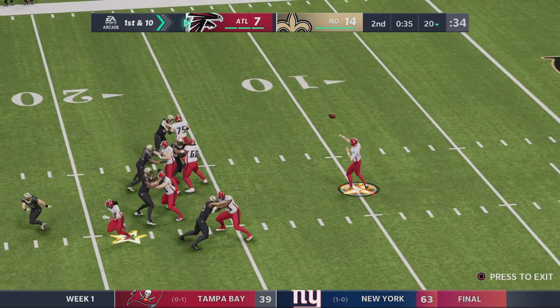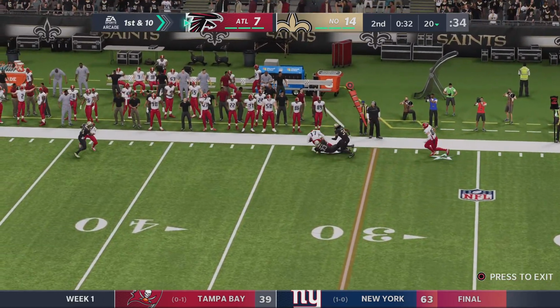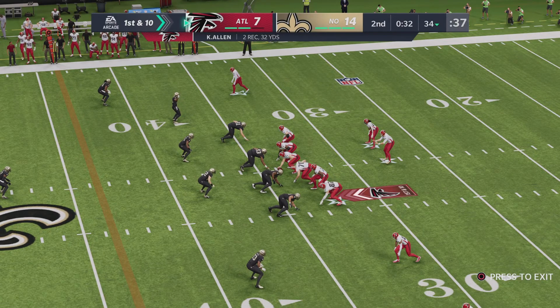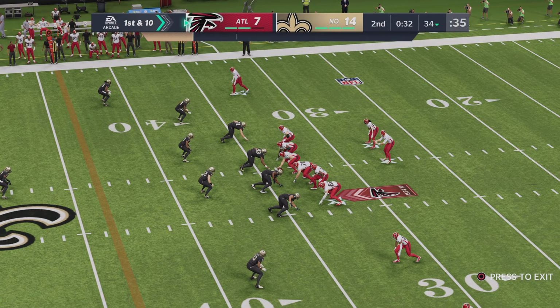From the shotgun, Joe Burrow. And that's complete to the right side. It's Allen. Now the Falcons going to use one of their timeouts as they'll stop it with a little over 30 seconds to go in the first half of play.